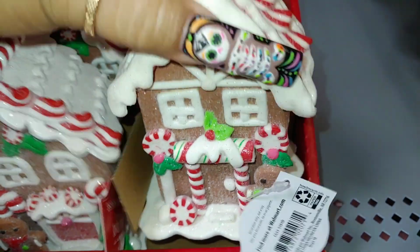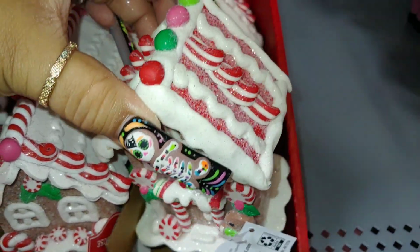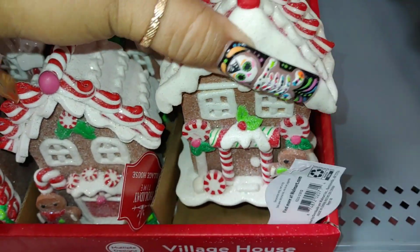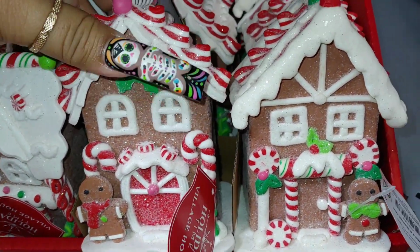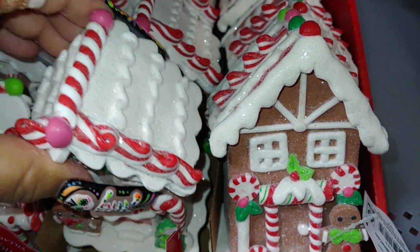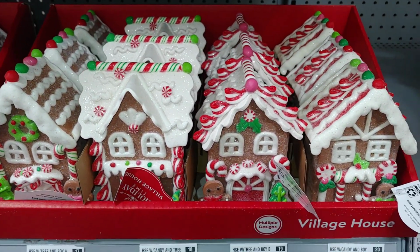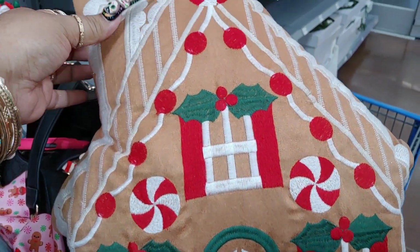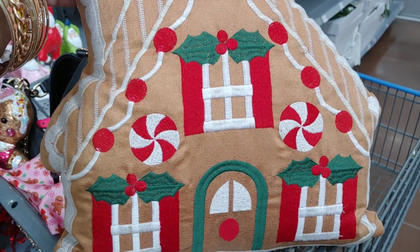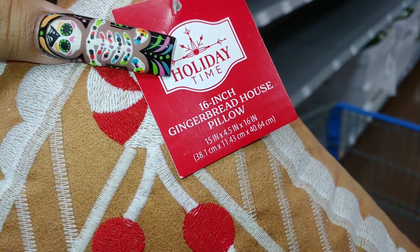That's cute. And there's the other one with the lime green bow tie and peppermints. It's more of the red look right here, red and white. See, they look different right here. There's a scarf on this one, and this one has candy canes, the big ones. And again, these are $7.63 each. So I wanted to show you those. And then they have this pillow right here. It's a regular size Christmas gingerbread house pillow with the peppermints and the traditional Christmas colors with the holly, 16-inch. And the back is like that.